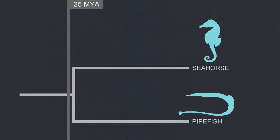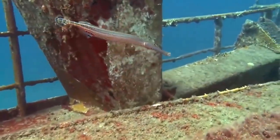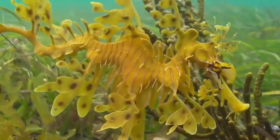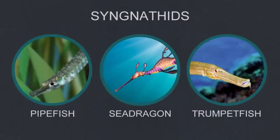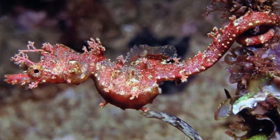Which means that the seahorse evolved relatively recently, and so they still have a lot of living relatives that came from lineages that didn't change as much, which means that there are living fish that show the transition of how seahorses may have evolved. Seahorses are in a family known as the syngnathids, that also contains pipefish, sea dragons, but also trumpetfish. Some pipefish, known as the pygmy pipe horses, look just like seahorses, complete with a coiling tail.